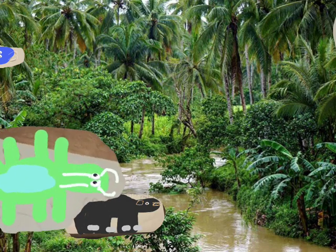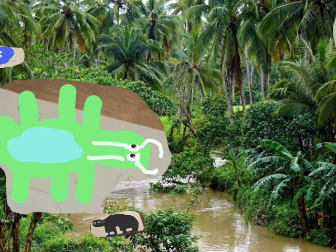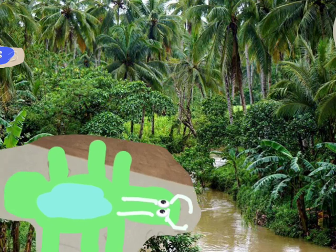It's really this big, and the rodent is tiny like this. It's just a snack.